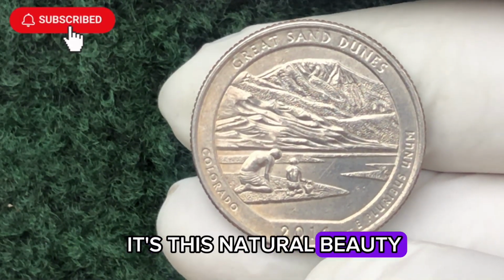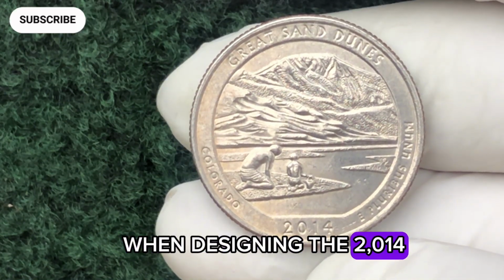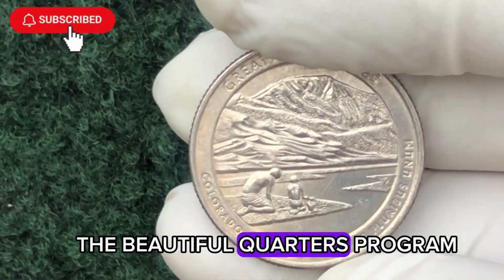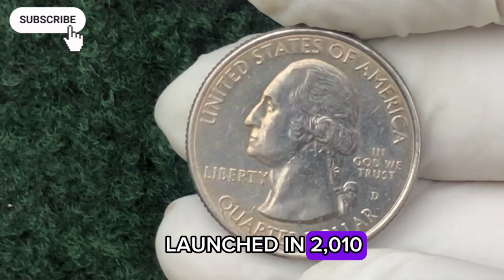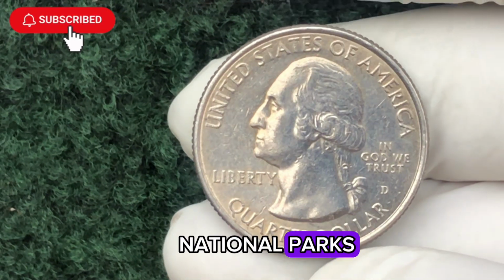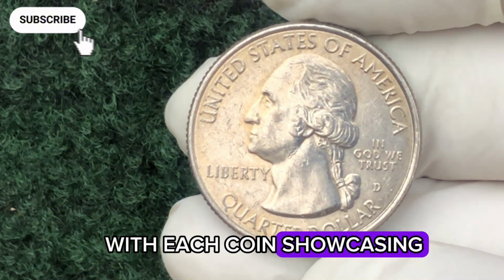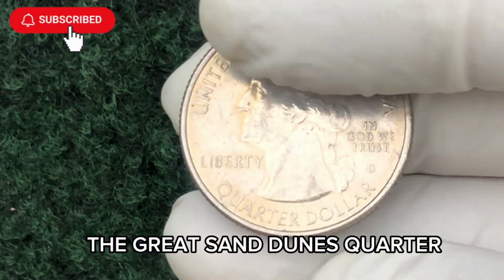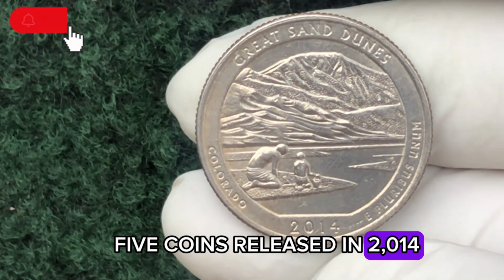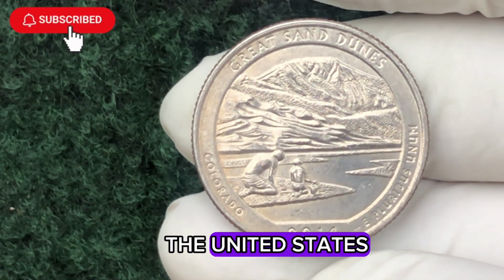It's this natural beauty that the U.S. Mint sought to capture when designing the 2014 Great Sand Dunes Quarter, part of the America the Beautiful Quarters program. Launched in 2010, this program aimed to honor the most remarkable national parks and historic sites across the country, with each coin showcasing a different location. The Great Sand Dunes Quarter was one of the 5 coins released in 2014, following the theme of celebrating the natural wonders of the United States.